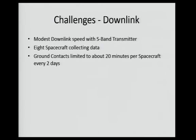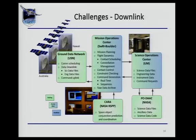To do that, there was an algorithm which was developed. Again, this summarizes the limits of the downlink. Our ground contact is another important thing to note. There are 3 ground stations shown here on top: one in Hawaii, one in Santiago, and one in Australia.